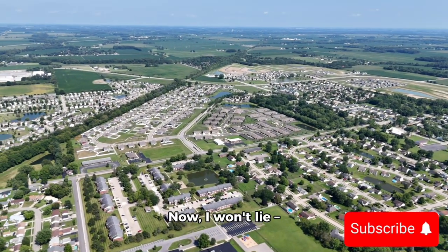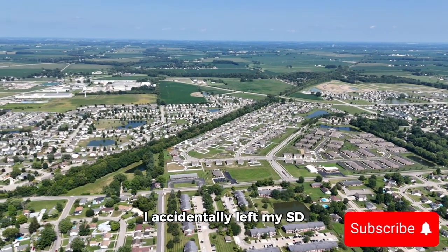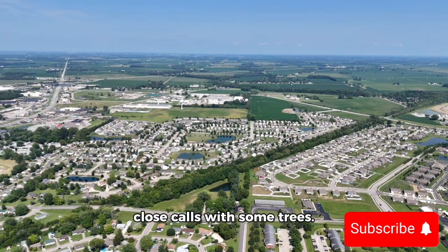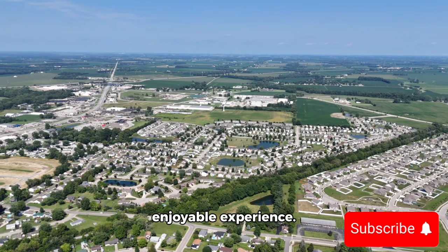Now, I won't lie, there were a few hiccups along the way. I accidentally left my SD card behind at home, oops, and I had a few close calls with some trees. But overall, it was an incredibly enjoyable experience.